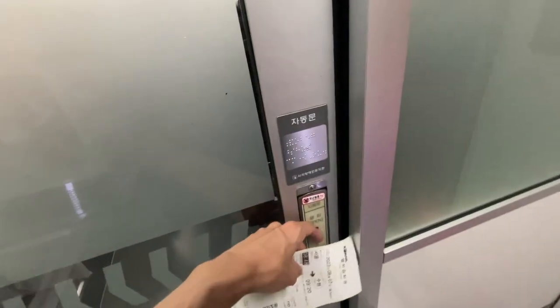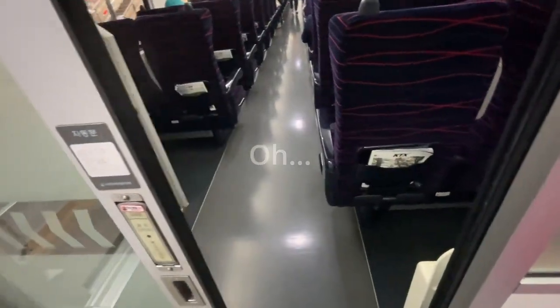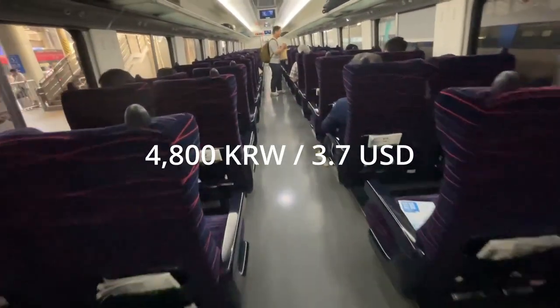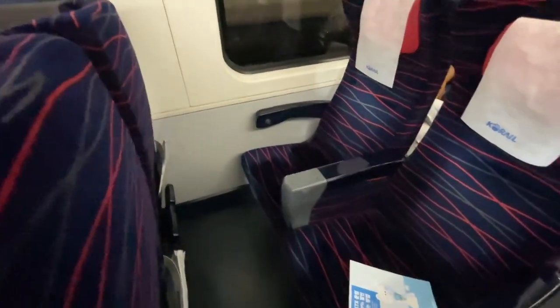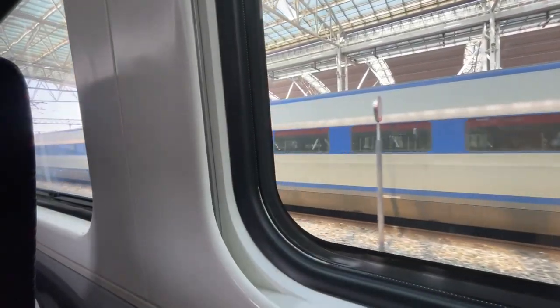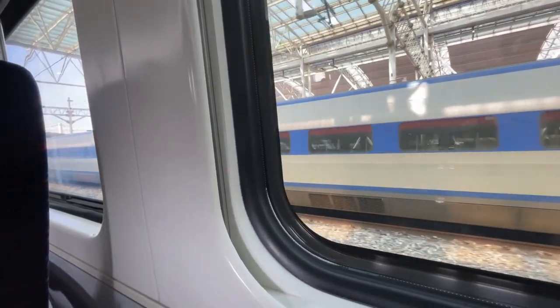The inside of the car is very clean. The fare is 4,800 won. My seat is this. We are now departing, and it's scheduled to arrive at Suwon Station in about 13 minutes. The facilities are perfect, despite the cheap fare.